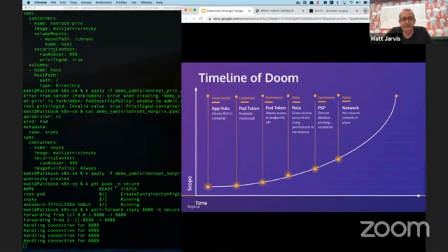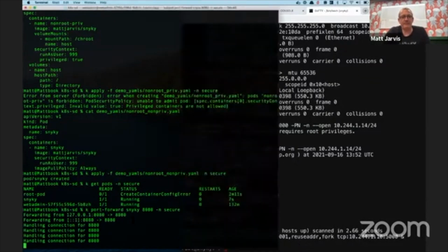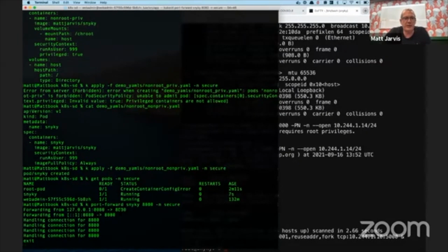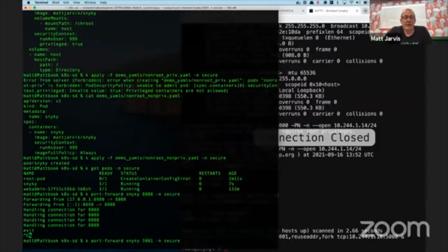potentially escaping our namespace. So from my sneaky pod, I'm now going to try to create a tunnel to this new pod. I'm just going to grab my socat string here. I'm going to use socat to go to 10.244.1.10 port 5000, and represent that on port 5001 on this pod. So I'm going to create that tunnel, exit out of the port forward I already had on my sneaky pod, and reconnect to port 5001. And so that's now connected.